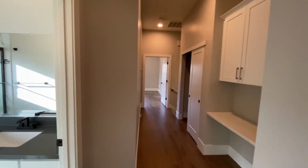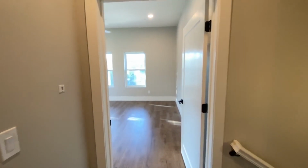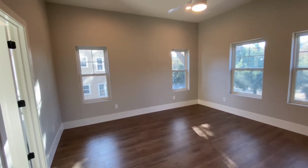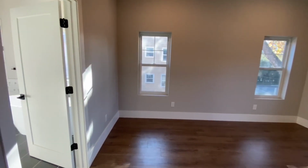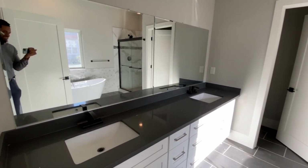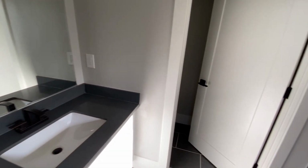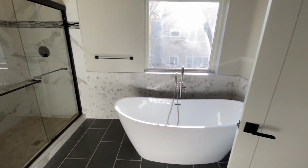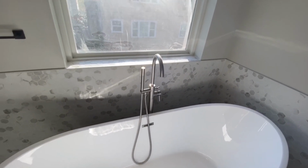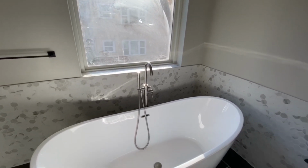All right. And going back down this hallway, you've got the master bedroom right here. So much natural light for this place, it's really nice. Let's take you through the ensuite. Ooh, it is so nice. So we've got the Jack and Jill sinks right over here. I'm trying to keep my head steady, forgive me. With the stone tile. Look at this bathtub though. Man, that is so clean. With the backsplash.